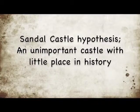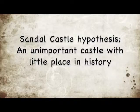Sandal Castle Hypothesis: an unimportant castle with little place in history.